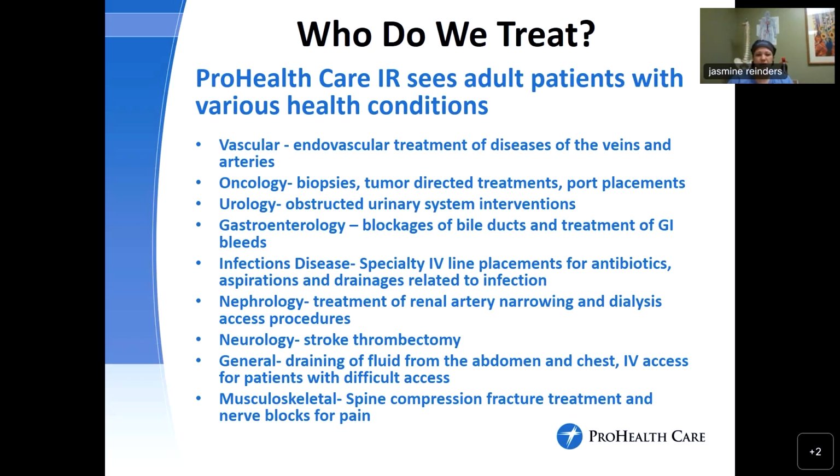We also just do some general procedures. Patients will on occasion have fluid buildup from one problem or another. They'll have fluid buildup in the abdomen or in their chest cavity around the lungs. And we can go ahead and drain that fluid. That can make patients more comfortable. If the fluid's in their chest, it can help with any breathing issues that they're having. And then we also do IVs just for patients whose veins are not particularly easy to access. We use ultrasound to do that and have some special equipment to do that as well.